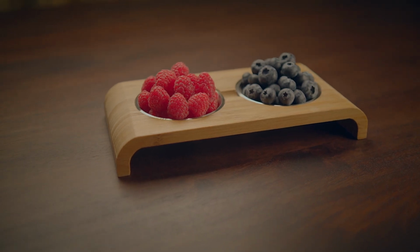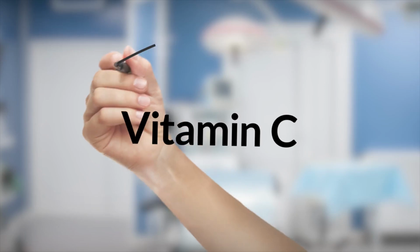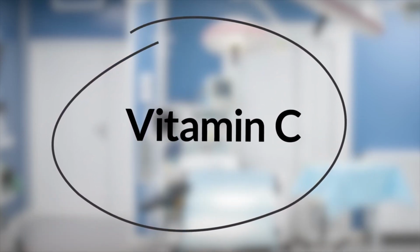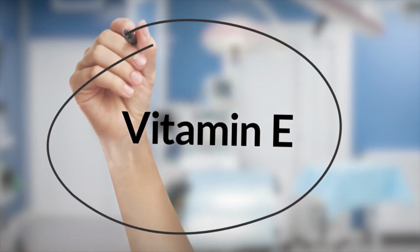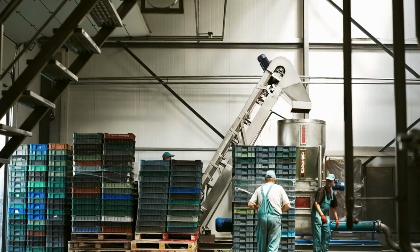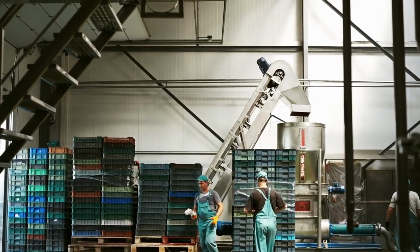Nutrients. High in vitamins C and E, fiber, and a variety of antioxidants. Vitamin C is essential for the synthesis of collagen, which helps to maintain the structural integrity of the liver. Vitamin E is a powerful antioxidant that protects liver cells from damage caused by free radicals. The fiber in berries aids in digestion and helps to regulate blood sugar levels.